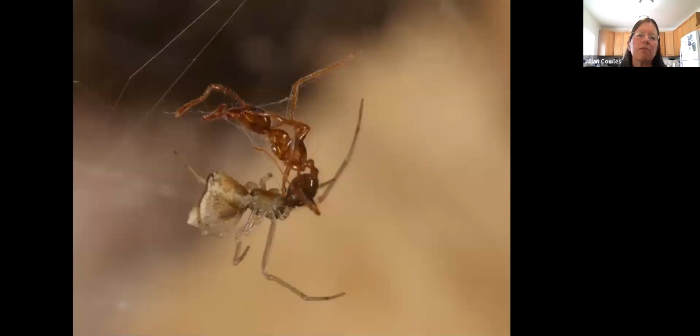However, in the webs of Tinted I found that they were kleptoparasites. They were gleaning little prey items from the host spider, things like ants and leafhoppers. And there were as many as 2 or 3 dozen of these little spiders living in each Tinted web.